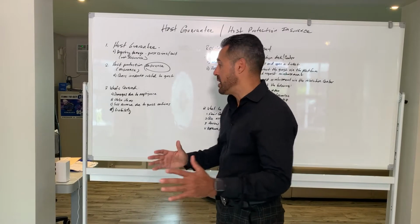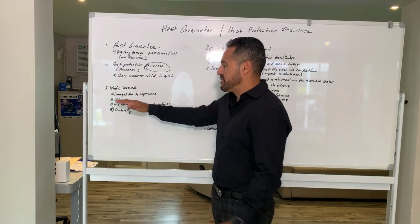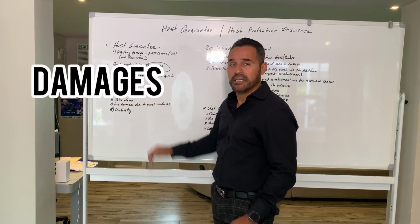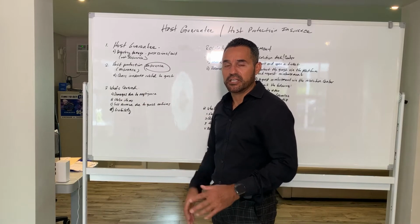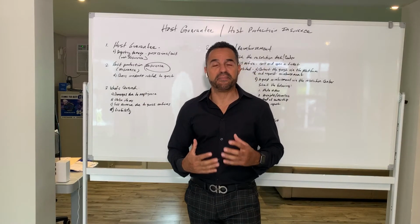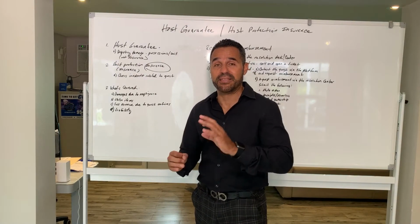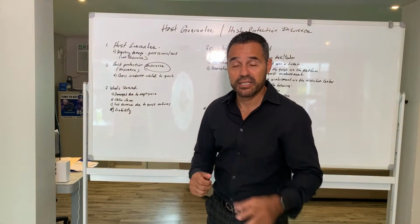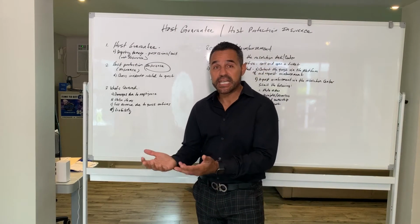All right, now let's discuss what's covered in these programs. The obvious one is damages, but here's the key: damages due to negligence. You have to prove to Airbnb that the damages that were caused on your property were done by the guest's negligence. In my scenario, where the guest hits the ball and it goes through your window, that's pretty easy to prove.